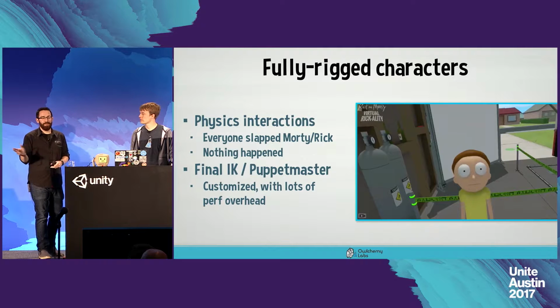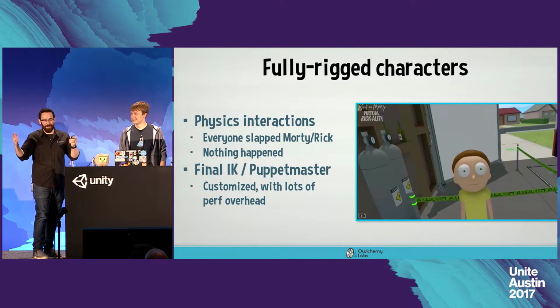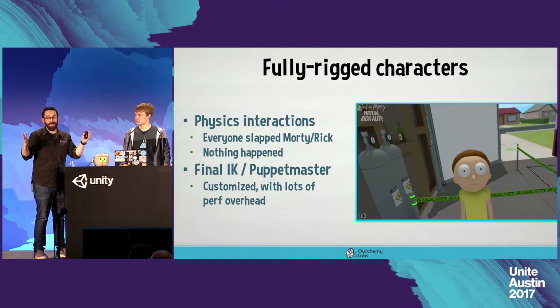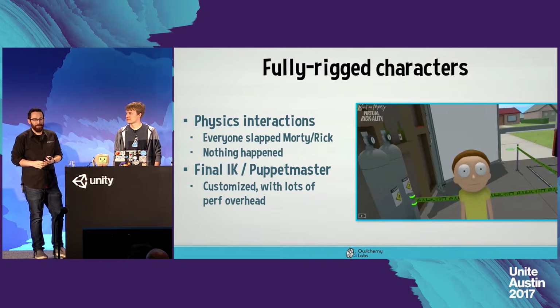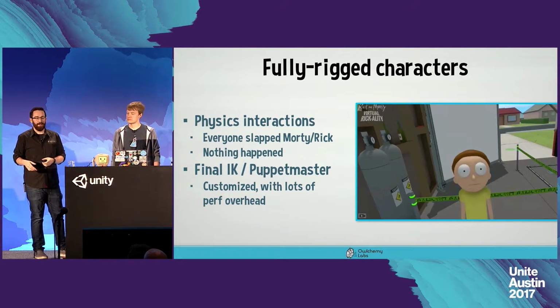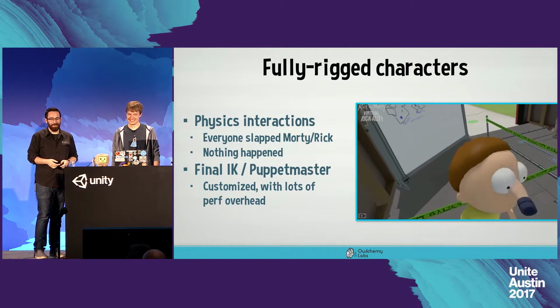And then in the trailer you saw the idea that right when you get into Rick and Morty, the first thing a lot of people do is they see Morty or one of the characters and they just want to slap them in the face and see what happens, right? Like instantly test the boundaries of what's possible. And so for the first 90% of development, we had no reaction of any kind and your hand just passed right through the characters because they're fully animated. It's really hard to do this dynamically. Late stage, we added Final IK and Puppet Master, which is essentially dynamic ragdoll tech that allows for pushing a character physics-based off axis, and they'll conform back to where their pose is supposed to be. So you could see someone really playing around with that a good amount.